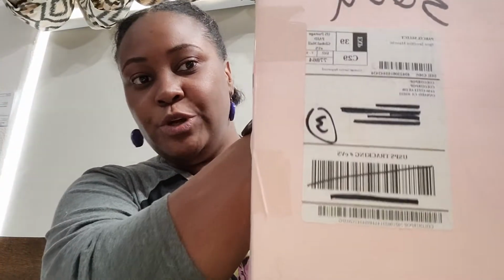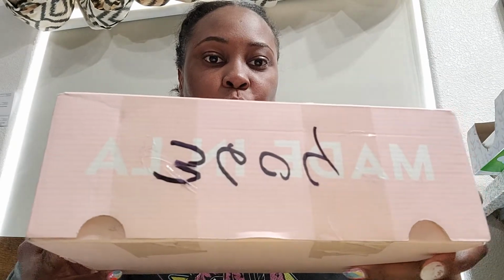But let me get into what I'm here for today. I've been looking at ColourPop for a long time, and I decided to finally buy some. So I finally got my package. I bought it for a trip that I took, and I really wanted the color. So this is the box that it came in.